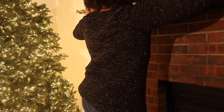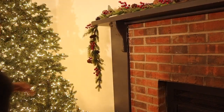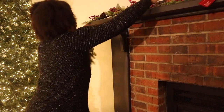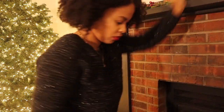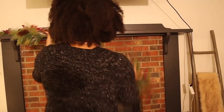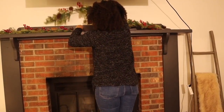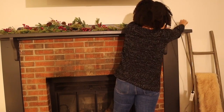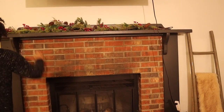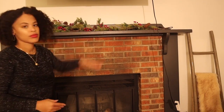This is the first year that I have a real mantle to decorate. So it was a little overwhelming to begin with, but in the end, I ended up loving it. I love how it really brings in the whole storybook theme. It kind of ties it all together. The garland is from World Market, for any of you wondering.